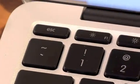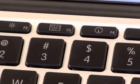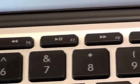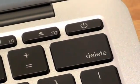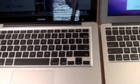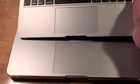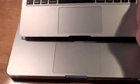So if we look at the MacBook Air, we have an escape key, we have the brightness key for the screen, we have the expose key, dashboard key, the other function keys, media control keys, volume keys, and the eject button and the power button. But again, if you look at them side by side, everything below that top row is the same. You can also see that the trackpad is a little smaller on the MacBook Air. It's about the same width, but a little thinner.